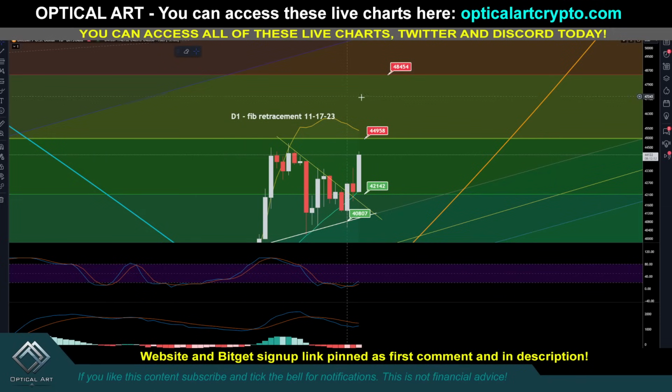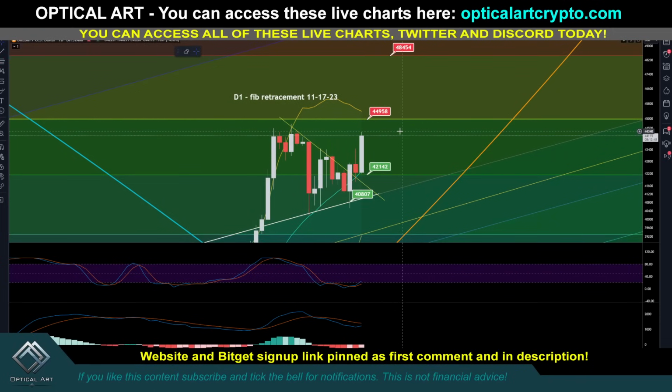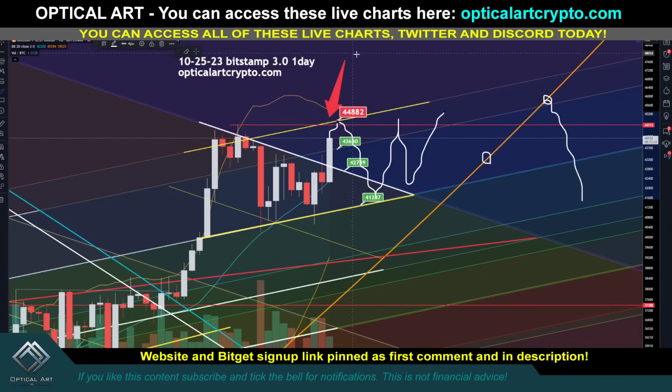So let me go through these one more time to make sure you have all of your support and resistance levels. So your most major resistance above right now, 44,900. You get above that, I would be expecting 48,500. If we get rejected at 44,958, again, on the D1 chart, this is your most key support level, 42,150. This matches on the Bitstamp 3.0 chart again, so that's around 41,252.